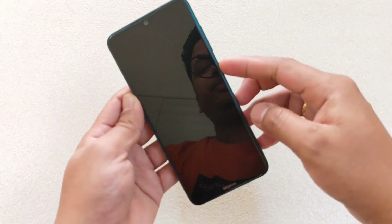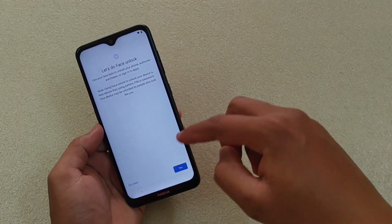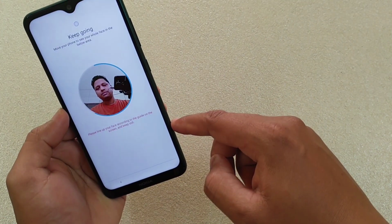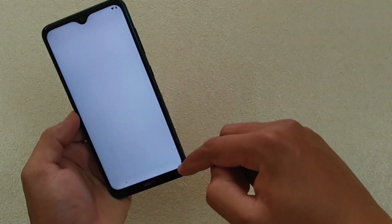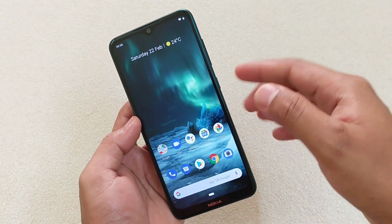So let me boot it up and I'll be back to you. It also comes with face unlock, so let's set it up. And we'll see how does it work. Start. Yeah, it's really quick, but it is not that secure, I believe. We'll see.